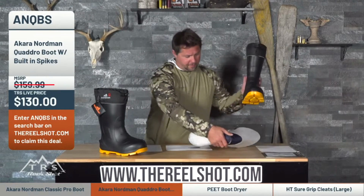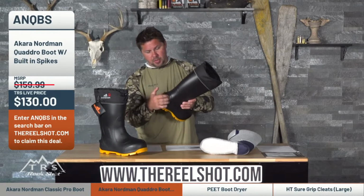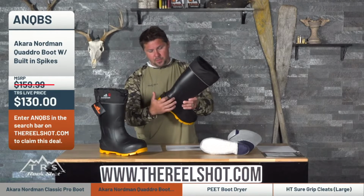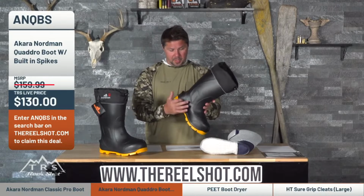We talked about if you're wearing a cleat with it and you want to step out of it, it has that ridge right here so you can kind of step out of it. And then also that's a nice spot if you do elect to wear a cleat with this boot, that you can put that cleat up top here.